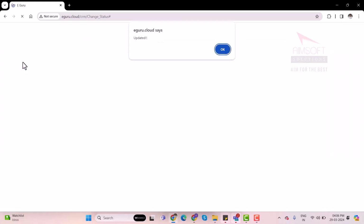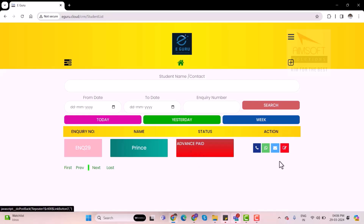So we can change the status here, and the status is updated. Like this, the student counselor can add a number of applications or inquiries, and they can follow up the students by clicking on the call button, and they can convert it to an admission, and they can change the status. Once it is converted to the admission, from the CRM section it will redirect to the IMS section in Institute Management, where our office staff login will get the details, and they can collect the fees, and the student can start the class, whether it is offline or online.